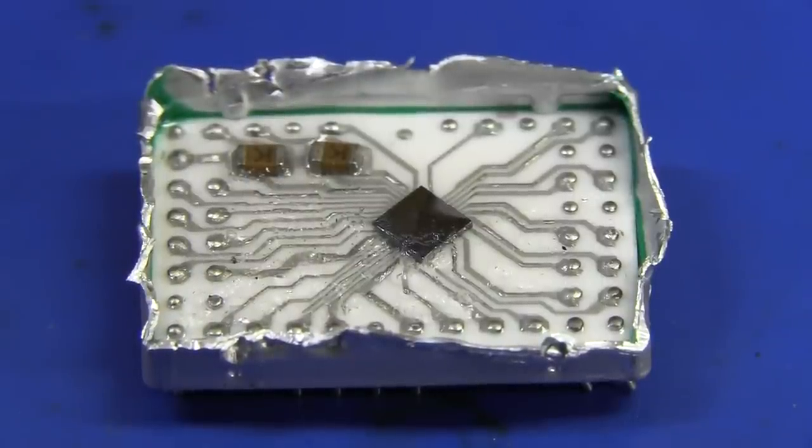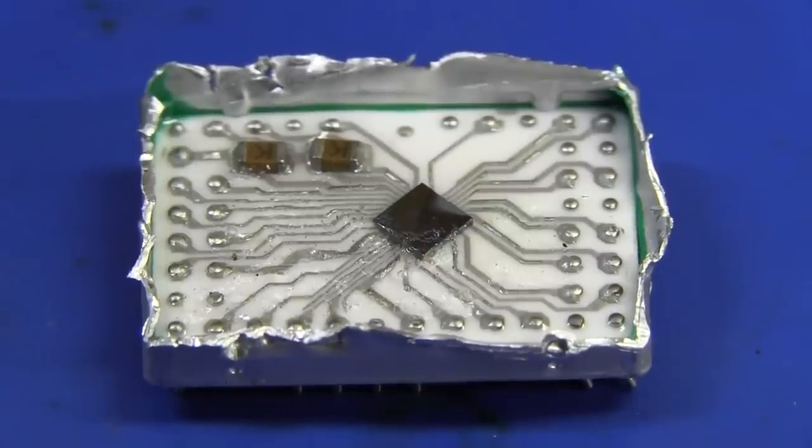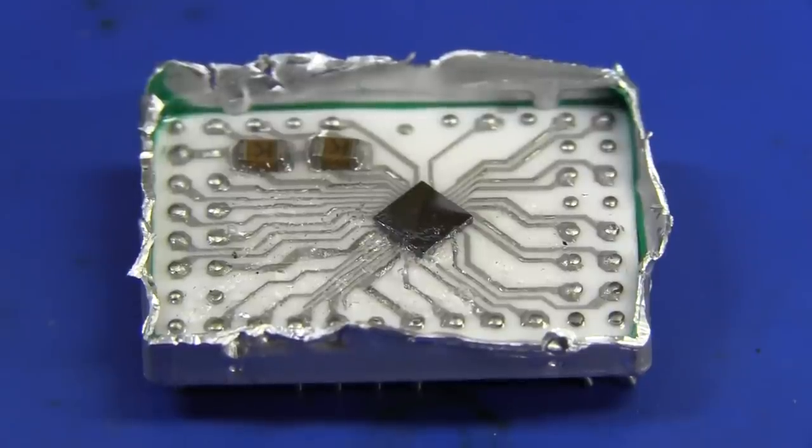Just a bare die mounted on a ceramic substrate there with a couple of like 0603 caps. Anyway, that would no doubt be a custom IBM ASIC. Does all the head drive functionality. Record, read, erase, the whole works.